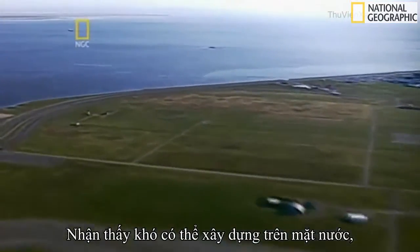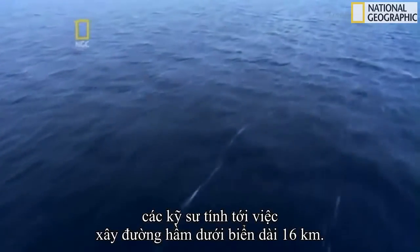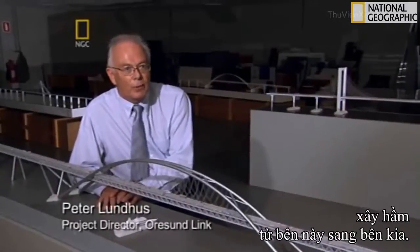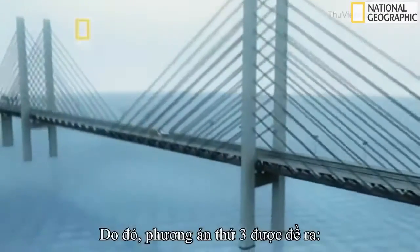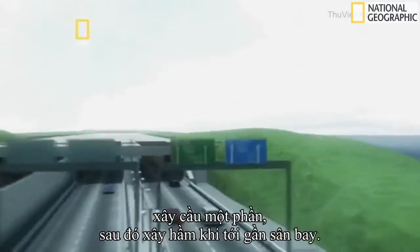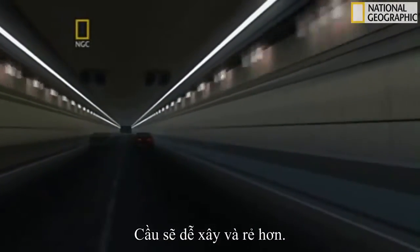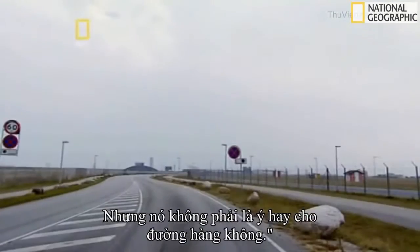Realizing it would be difficult to build over the water, the engineers considered building a 16-kilometre long tunnel under it. That would be the beautiful solution, build a tunnel from one side to the other, but that would be the expensive solution. So the third solution that we decided was, of course, to build part bridge and then a tunnel where we were getting close to the airport. A bridge would have been easier or cheaper, but would not have been a good idea for the aeroplanes.